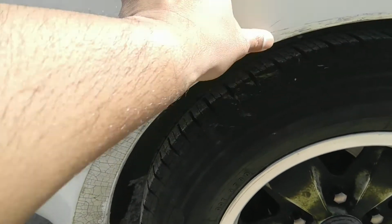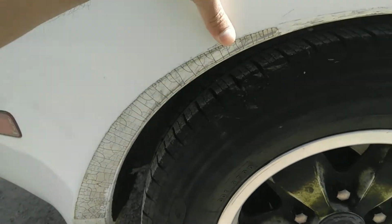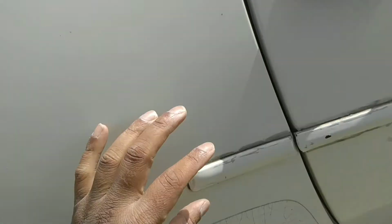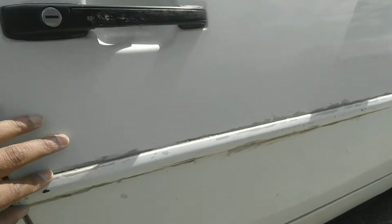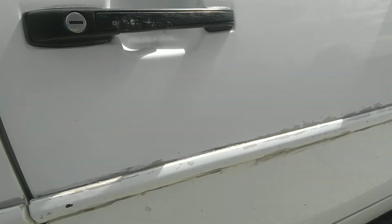I'm not a big fan of these pieces. These are rubber stick-on. It needs a heat gun to take it off, and I don't think I'll put them back again because these are a pain in the bum. The other thing I noticed on the passenger side, these door trims or moldings, whoever did this did a horrible job. I'll probably take them off, sand it, mask it, put it back again.